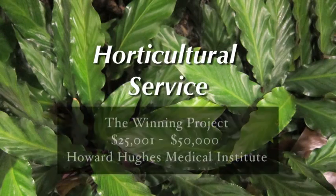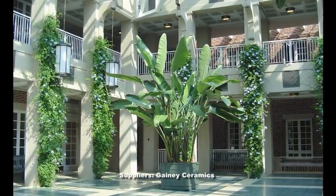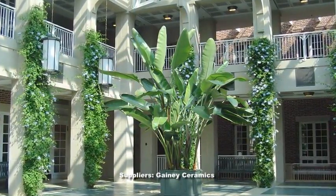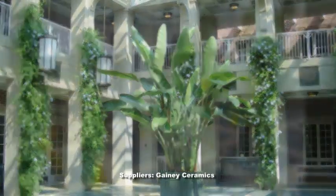In the $25,001 to $50,000 horticultural service category, an award of excellence goes to Howard Hughes Medical Institute. In this conservatory at the Research and Conference Center, 22 Cape Plumbago have been painstakingly grown and trained on a copper trellis, the old-fashioned way from the ground up.